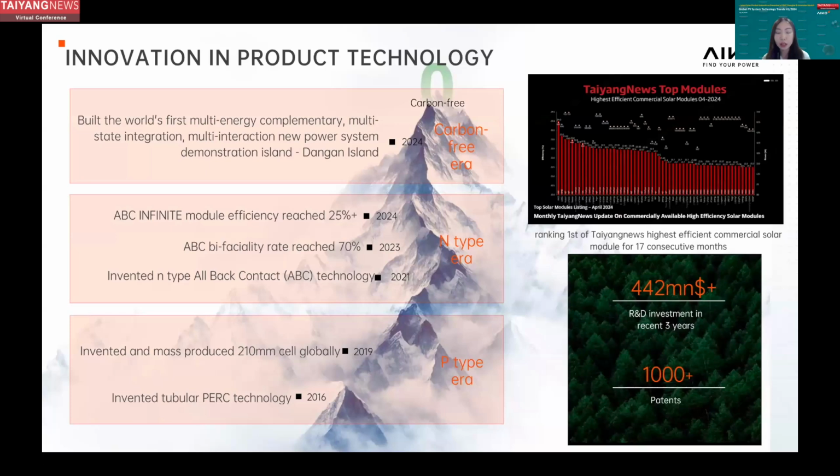At that time, we saw lots of top companies, but we think for the N-type era, the final technology will be the BC technology. That's the reason we invented the N-type all-back contact technology. We call it ABC. There are lots of people in the market who say the ABC technology is very limited because you cannot use it for utility projects, since the bifacial rate is quite low. But Aiko actually reached 70% in 2023. So right now we also have lots of utility projects as well.